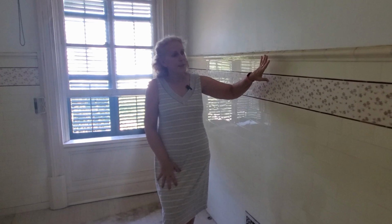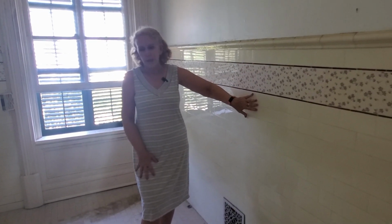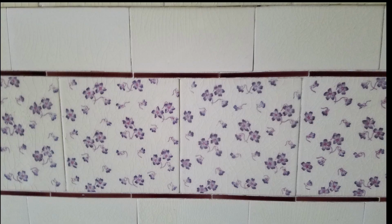So just like we've talked about, Victorians were into cleanliness, and white was a symbol of clean. So in this bathroom, it's all white on the floor and the walls, but it does have this beautiful kind of violet, purpley accent tile, which is just lovely.